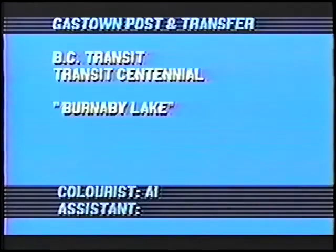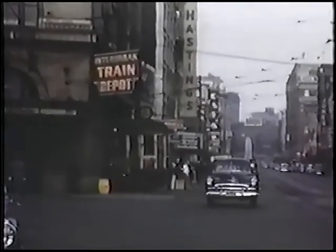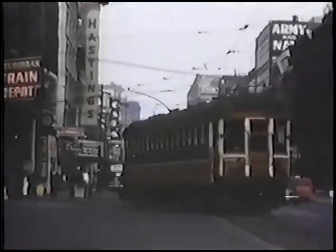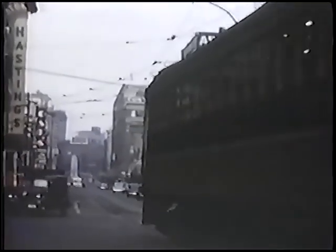A motorman on the Burnaby Lake, Central Park, and worked even on the Chilliwack line. But I'd like to take you back down memory lane with me and watch this Central Park Interurban coming out of the depot, Carroll Street Depot. Now, that must be a Burnaby Lake, pardon me, with the Central Park's going to follow him right out.